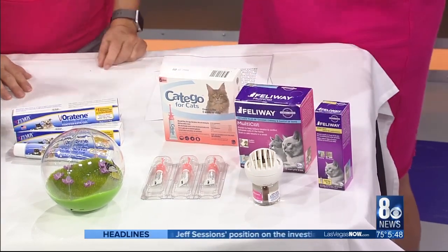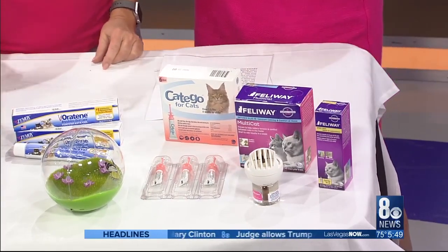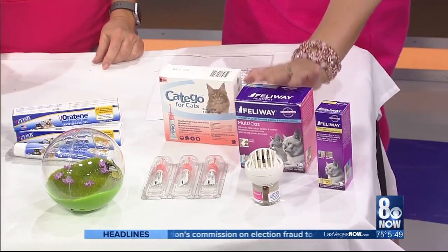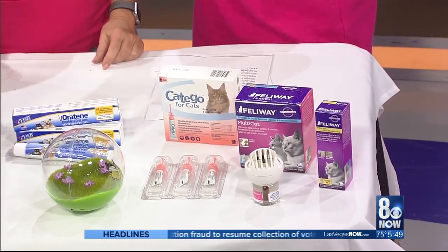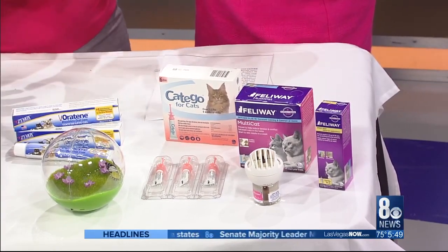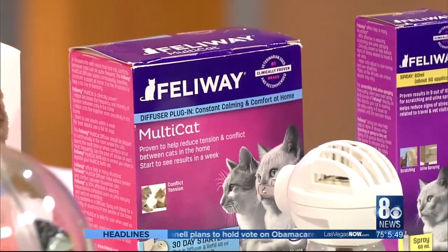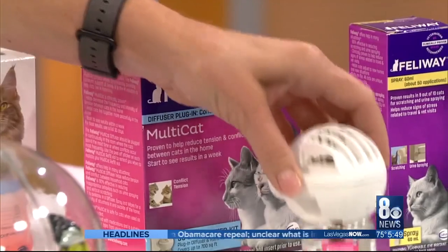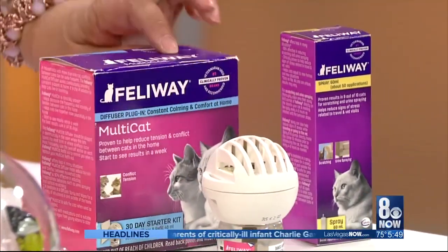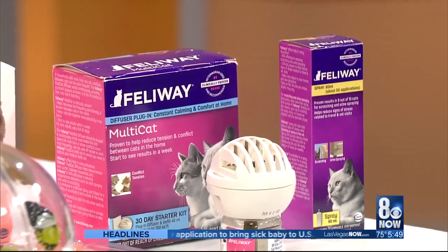Last but not least, I brought this for you because you have multiple cats. 20% of cats have anxiety in the home. We need to cut down the stress. We need chilled out cats. So we've got Feliway for multi-cats. It mimics a facial pheromone, so it's familiar for cats. It calms them down. In 7 days, you'll see a difference. This supply is 30 days. It comes in a diffuser form that you plug in where the cats hang out, and there's also a spray. This is about $37, and Catego, like I said, is about $72.